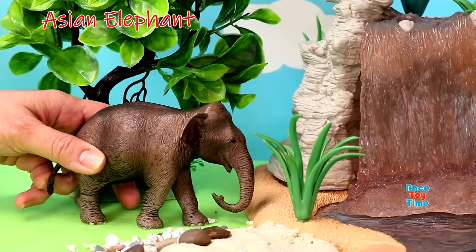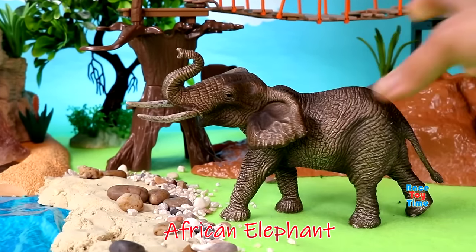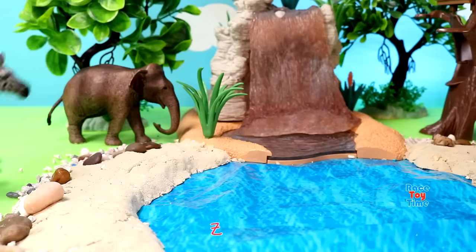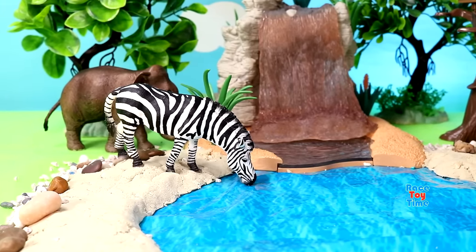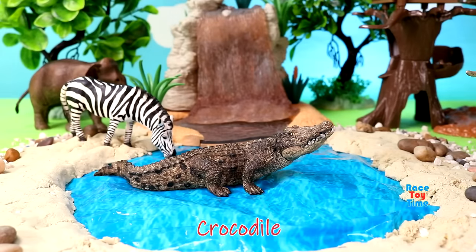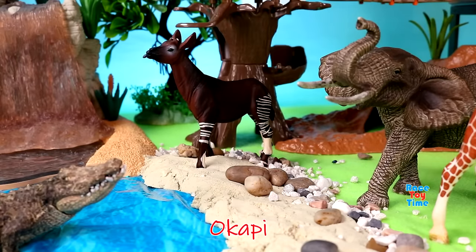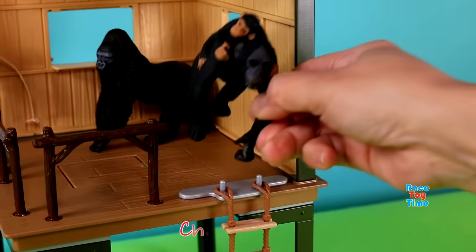Here's an Asian elephant, African elephant, giraffe, zebra, crocodile, Oryx. Okapi. Gorilla. Chimpanzee.